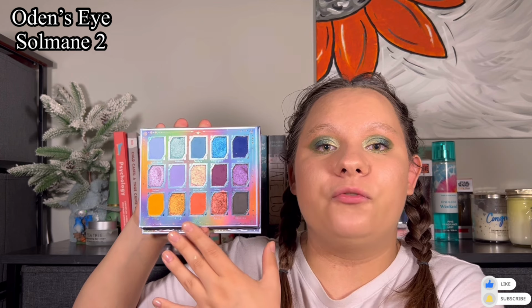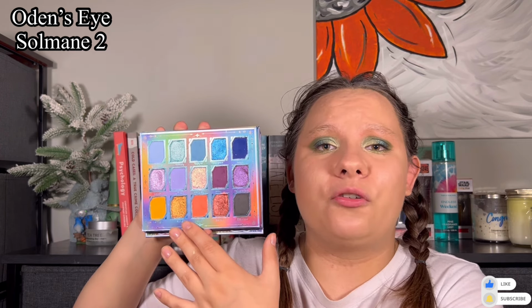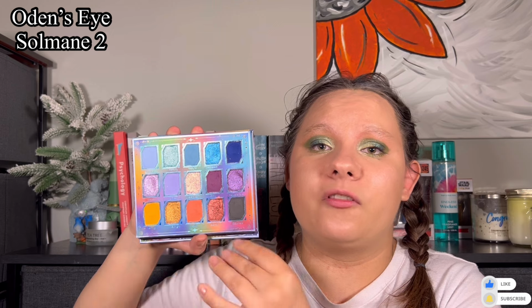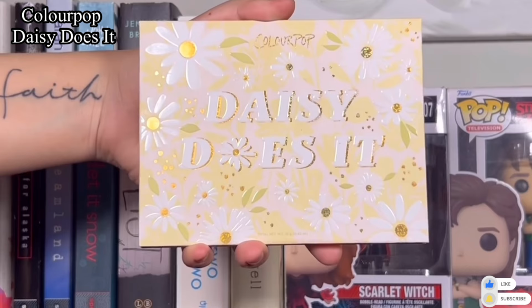And I made a beautiful look with these tones right here. And the look came out so beautiful. It came out a summer vibe type of look. The quality of this is really good. The performance, really nice. I've never had a trouble with Odin's Eye palettes. And I feel like if you really just want a beginner's friendly type of summer palette, then I would definitely start out with this palette. And this just definitely speaks summer to me. We have Daisy Does It from Colourpop.